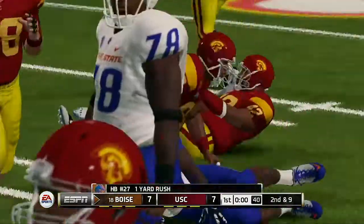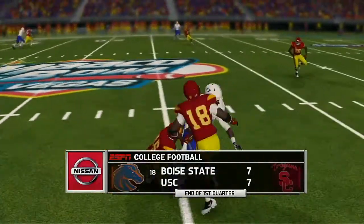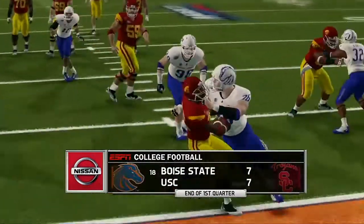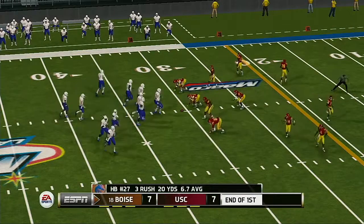And he's taken down right around the 30. So at the end of one quarter, we're even at 7 in this one. Welcome back to the action. Just about set to start quarter number 2, and we're all tied up.